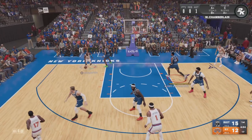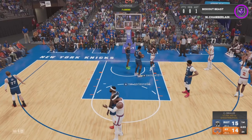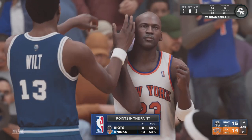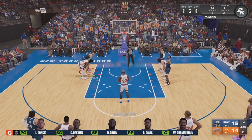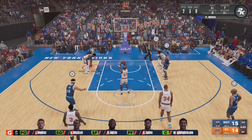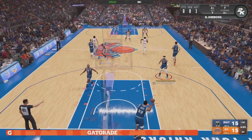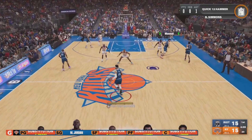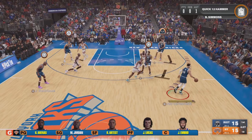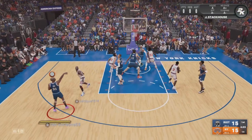Jordan with it. And count that. 2 points and a chance for 1 more at the line. Hey, they're just getting pushed around inside. That one drops. He ties it up. Now here's Simmons. Well, he hasn't scored yet, but I'm sure that'll change. Pass to Stackhouse. Nails it from 3.